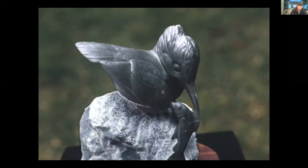The kingfisher, not necessarily a bird of the forest, but certainly a bird near the forest and along the shores. This is a piece of gray marble. And again, I think the challenge of the sculptor, particularly in stone, is to understand not only the strength, but also the potential. And immediately seeing this beautiful gray stone, I started to think of the kingfisher. But I also had to realize that a stone, unlike metal, has its limits.